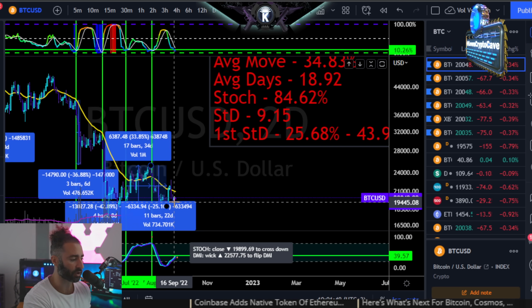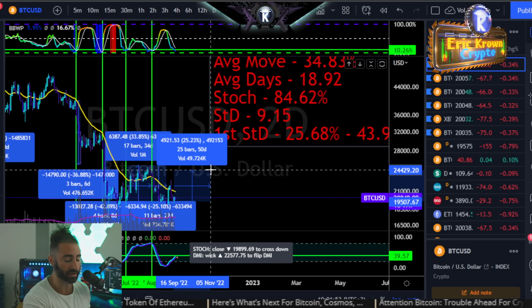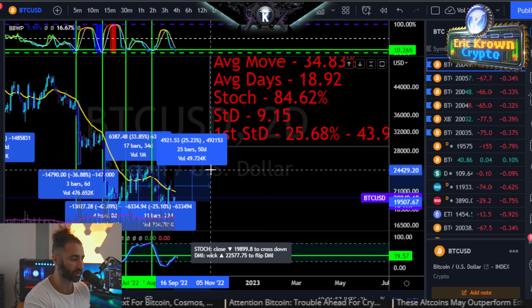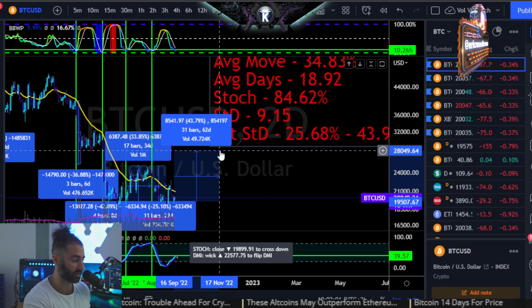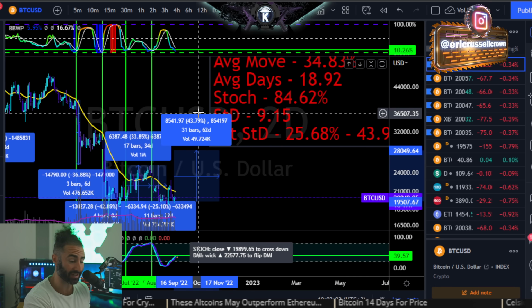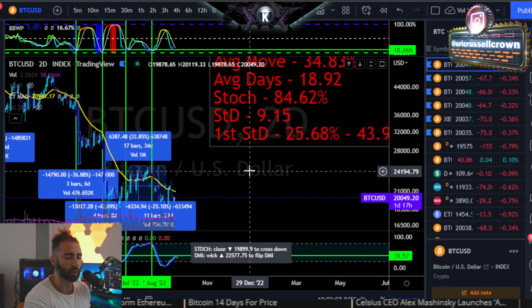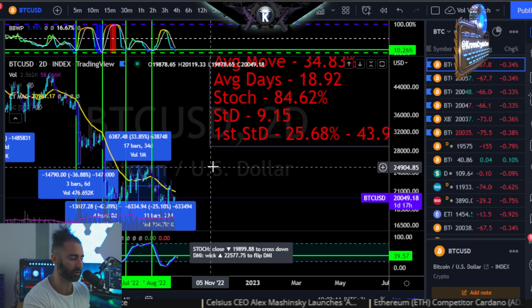So taking it from the current low, 25.5% to the upside would put Bitcoin at about 24,500 bucks. If it were to go towards the upper end of the first standard deviation, which is about 44%, that would put Bitcoin just around 28 to 29,000 bucks, which is quite the move. Again, looking for that move to occur about 2.5 weeks after confirmation of the move beginning.